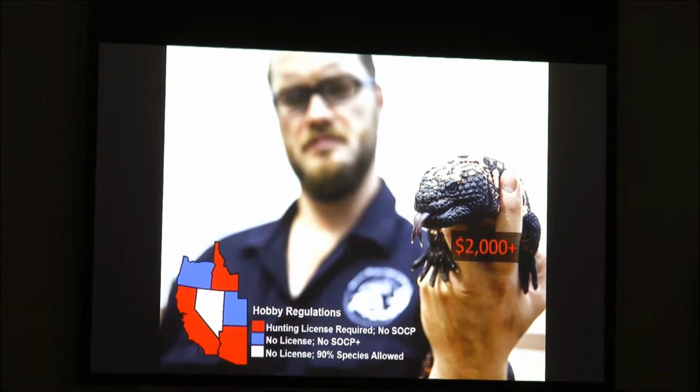But one point that was made is that we do have different hobby regulations across the Southwest. If you notice, three states, Idaho, California, and Arizona, require hunting licenses. No species of conservation priority can be collected in those states. Oregon and Utah, no license is required to collect even common reptiles, but no species of conservation priority can be collected. In Nevada, we allow people to collect species of conservation priority, which I've found a lot of people from California and Arizona call me frequently to ask what they need to do to collect certain species, and they're really excited that they don't need to get a hunting permit.